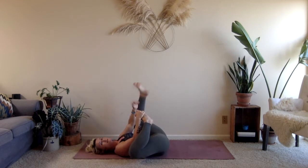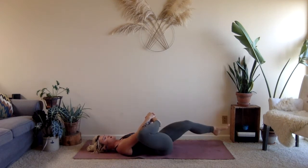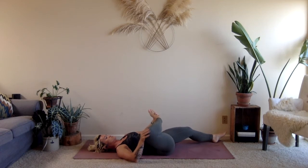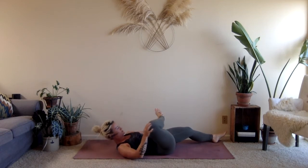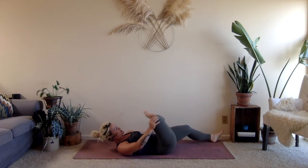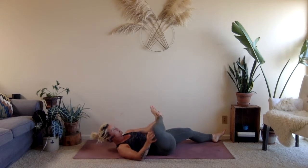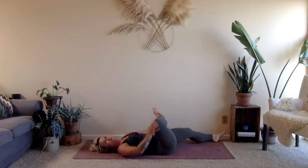All right, now release the left leg down onto the mat and keep hold of that right foot. And now we're going to keep this external rotation thing going. So I want you to look at your leg and draw your shin so that you can look at your shin and it's parallel with the floor. So your knee is off to the right, your foot is off to the left. And just start to kind of rock this leg back and forth.